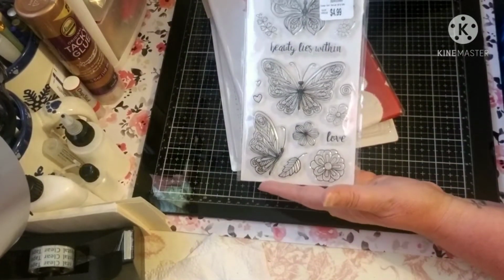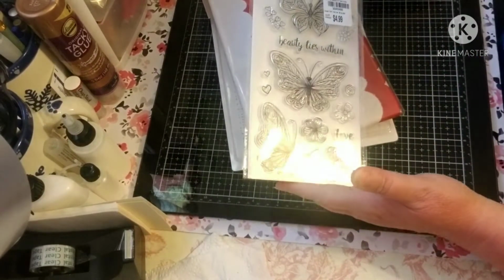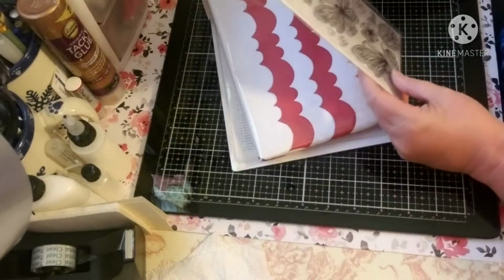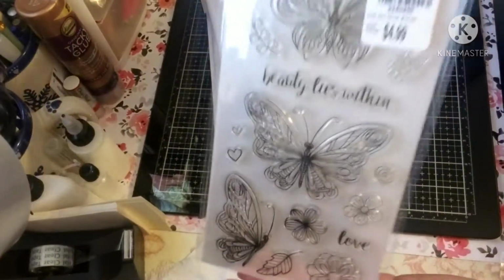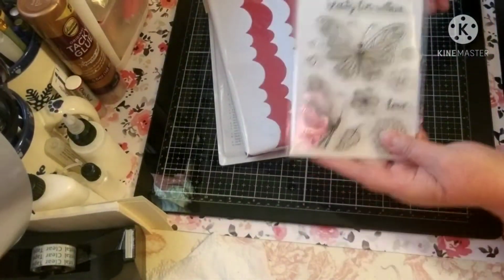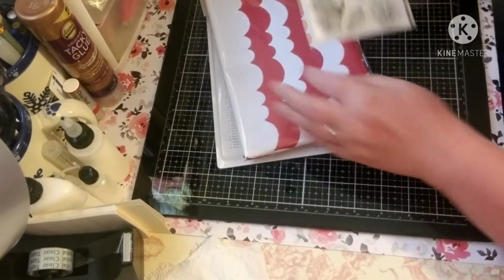I got this new stamp set, and I love this. It's by Hampton Art. Regular $12.99, I got it for $4.99. There's the code if you need it. I love these big, beautiful butterflies. I thought those would be nice for coloring.